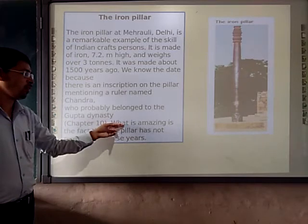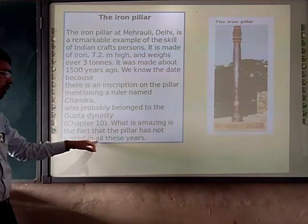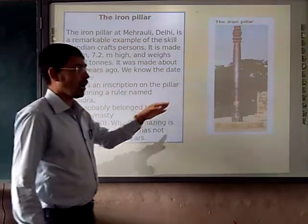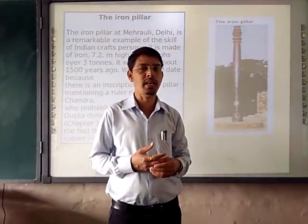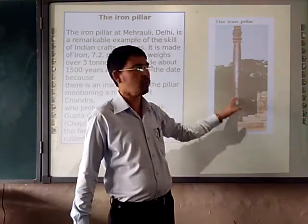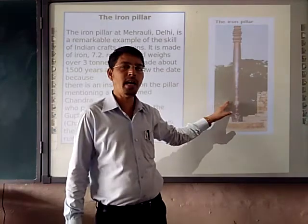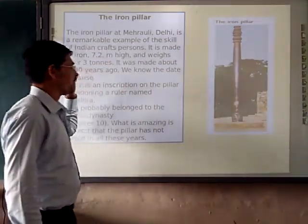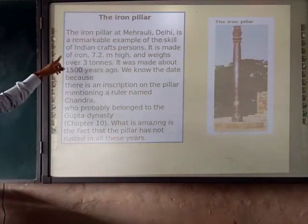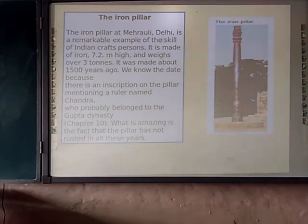What is amazing is the fact that the pillar has not rusted in all these years. You know about iron: if iron is exposed to water and air, what is going to happen? Soon it is going to rust. But this pillar hasn't rusted even now. So see how beautifully and carefully they designed it. Please see it carefully, the iron pillar.